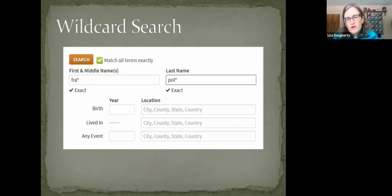This is a very effective search for times when you don't know how a name is going to be spelled. In the case of the first name here, the person's name was Frank. But how do we know if he's going to be referred to as Frank or as Francis? We don't know. So we put the FRA and the star, and it will give us Francis, Franklin, Frank, all of those things when the search is returned. The surname in this case is Polchapek. That's a tough last name to spell, and it's spelled in many different ways. But I can be fairly certain that it probably will begin with POL.